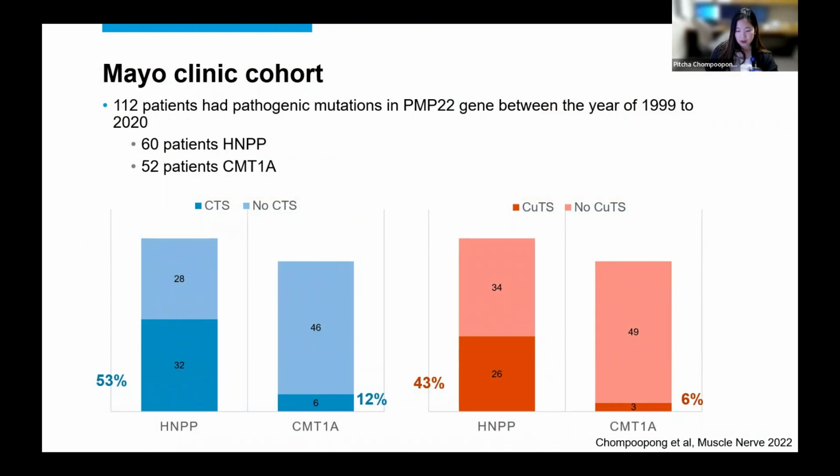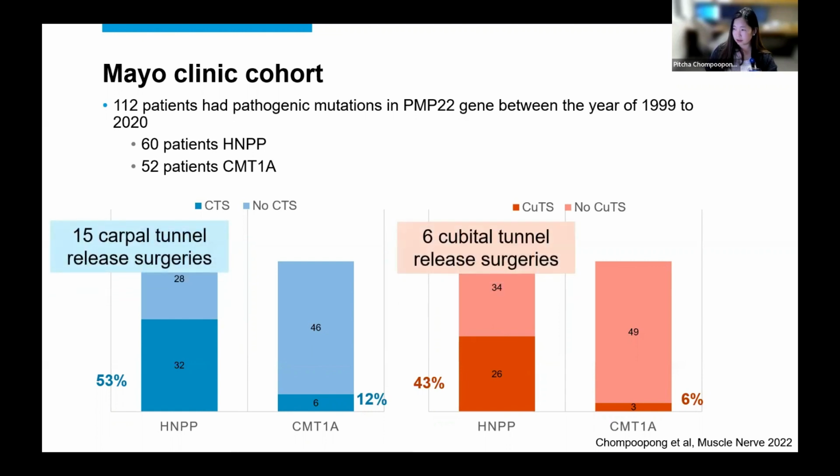We searched for all the patients who had a mutation in the PMP22 gene during the years 1999 to 2020, and we found 112 patients: 60 patients with HNPP and 52 patients with CMT1A. The two bar graphs below demonstrate that about half of HNPP patients had a clinical diagnosis of carpal tunnel syndrome and cubital tunnel syndrome, which are more common than in CMT1A, and both are more common than in the general population. Among these, 15 underwent carpal tunnel surgeries, and 6 underwent cubital tunnel surgeries.